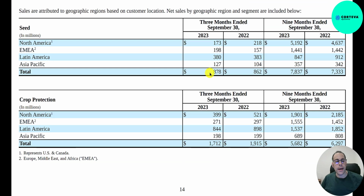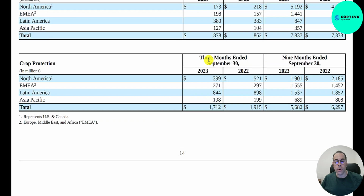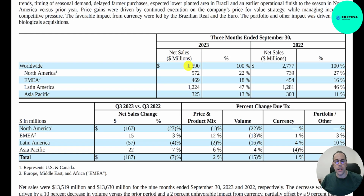And they give a breakdown of the seed by location. Their biggest location is Latin America, 380 million. Then EMEA, Europe, Middle East, and Africa, 200 million. 170 million in North America. APAC, 130 million. For crop protection, it's also biggest in Latin America, 844 million. Then 400 million in North America, which is mainly US and Canada. EMEA, 270 million, 200 million in APAC. If you want to see percent by location, of the 2.6 billion, 47% or 1.2 billion is in Latin America.